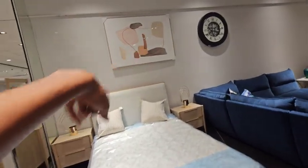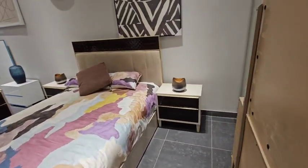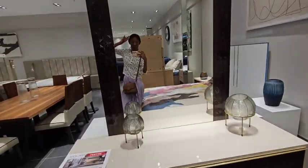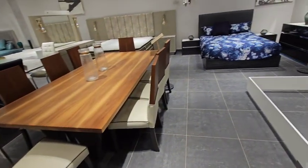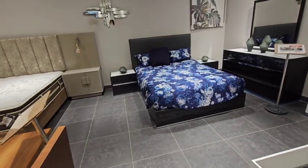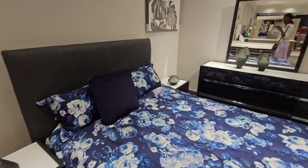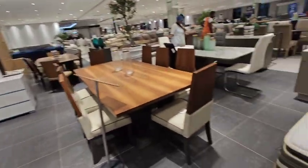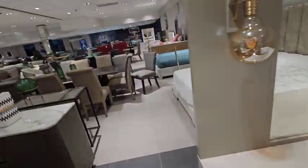The pictures. Ooh. Nice. I've never been this far in the store. Normally, I stop at the gate. Ooh, I love the bed. I love this whole set. It's so pretty. The mirrors. Oh, it's all like a lot.